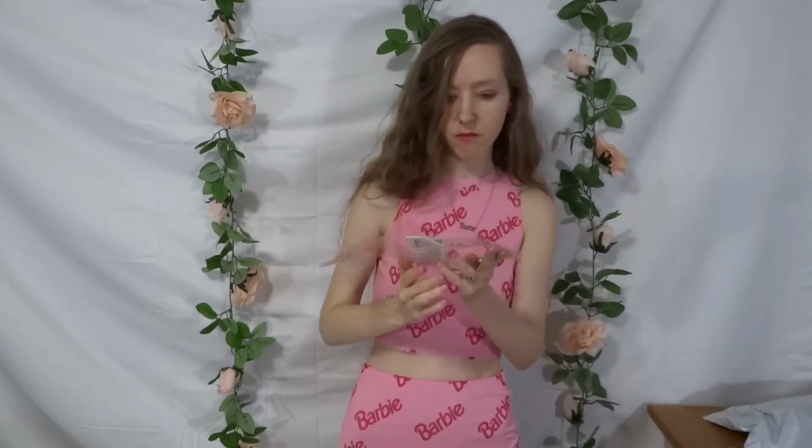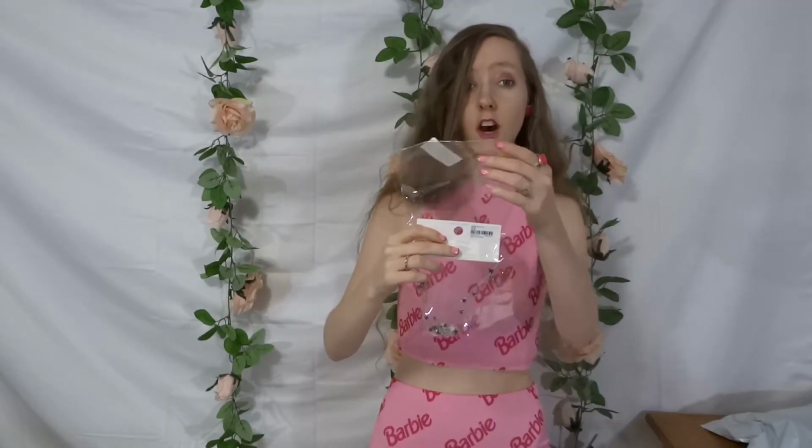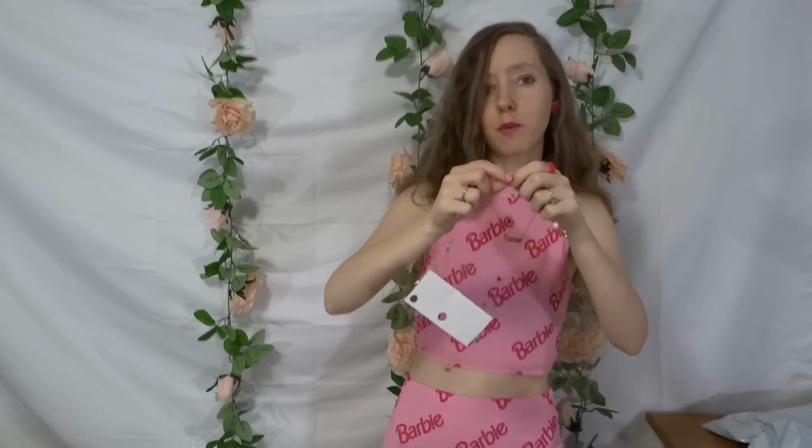So first up we have this constellation necklace. The star charm necklace was $8. I was not expecting these to be clasped together like this. I may need to ask Brian for help.